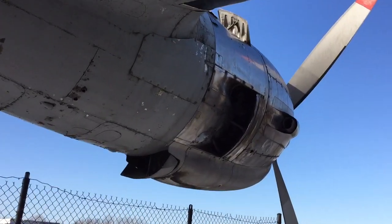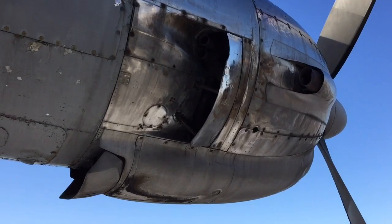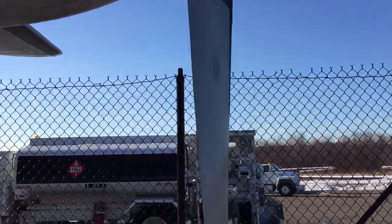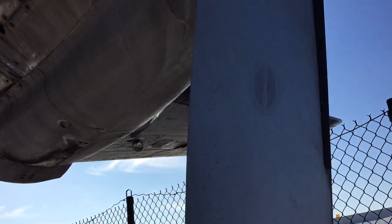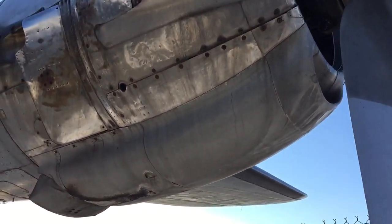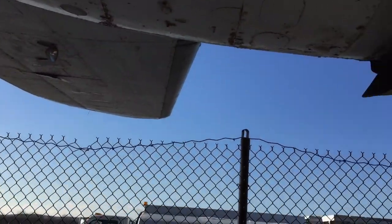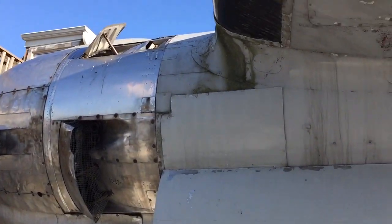This is the engine right there. You can see the turbocharger. Big monster 3-blade propeller right there. See if we can identify the prop on this. Hamilton Standard propeller. Look at these blades. Unbelievable. 4-engine piston powered airliner. Look at this beast.